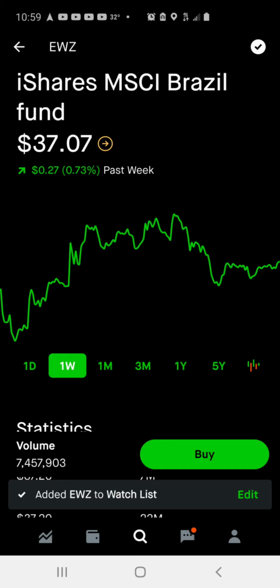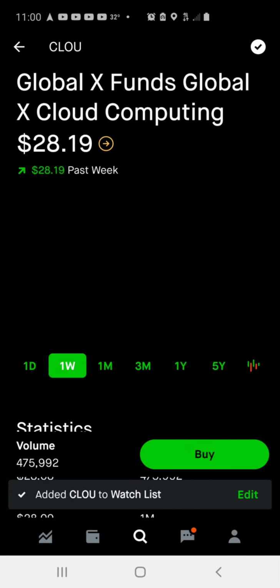EWZ, this is something I've just recently swing traded here, and this is a Brazil fund. It's a fund from iShares, and this thing here was beaten down about 50-60% during the pandemic, of course, and it's still got a little growth left in it. I'll say about 22-23%, and it does pay a dividend yield of 1.71, so you're going to get nice bounce back growth along with that dividend. And this fund here by iShares is going to attract the best Brazilian companies. So once again, exposure to another market outside the U.S. is always a good idea.